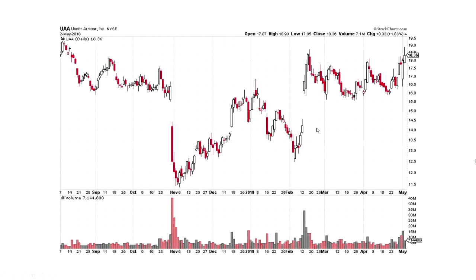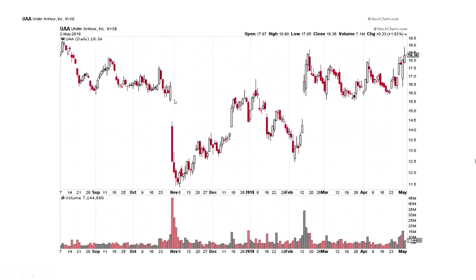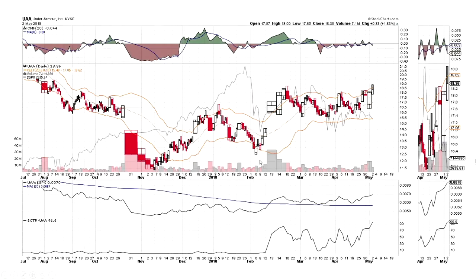Wyckoffian. And so you can see here that Under Armour is a very interesting chart, and I encourage you to go study that. And I do have a little position in Under Armour, but the chart that I want to show you is... every chart I show really is just price and volume, but I am kind of an indicator junkie.